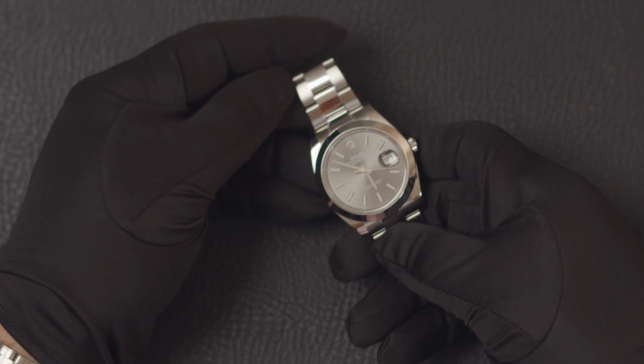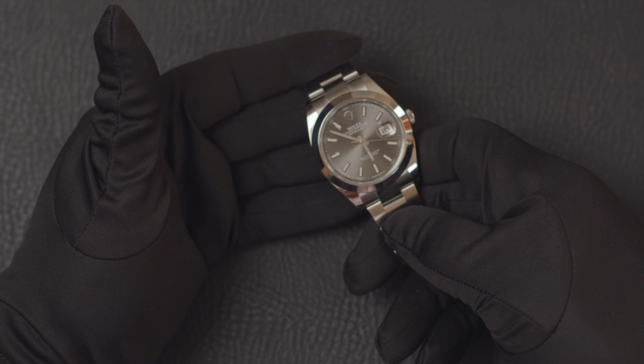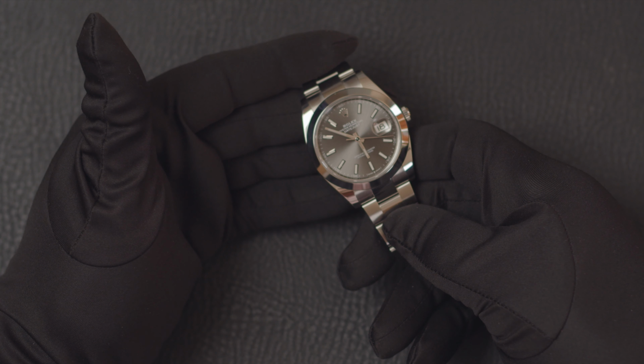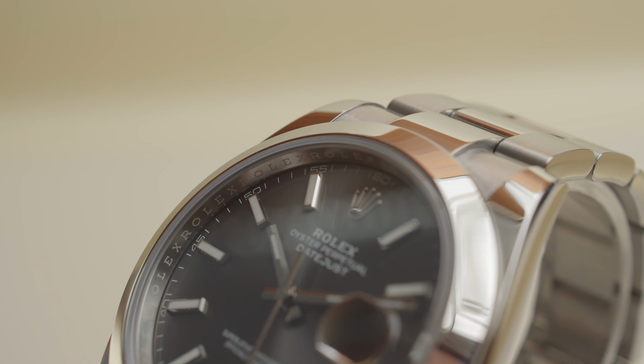So here we go. This dial is absolutely beautiful, and I think it puts a really modern look to the Rolex Datejust. The Rhodium has been very popular. They do this also with the Yachtmaster that has the Rhodium dial, and it works very, very well. So 41mm case size. The bezel here is polished stainless steel.